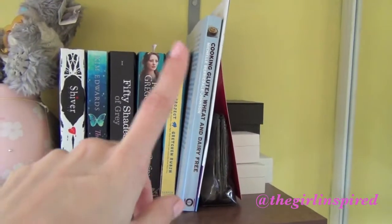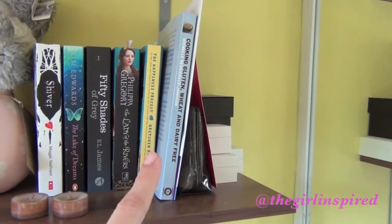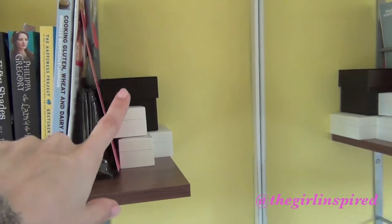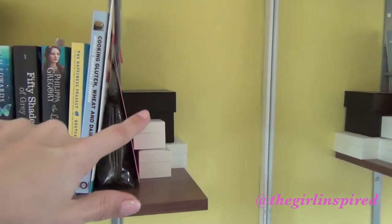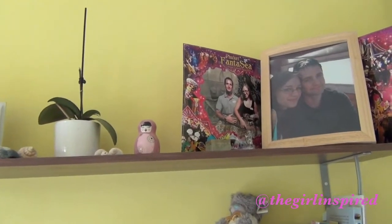I've got a little dairy-free cooking book because I am lactose intolerant, so that comes in handy. And then here I just store my Pandora boxes, and my Michael Kors watch sits in there when I'm not wearing it. And then the top shelf is more just decoration, I guess.